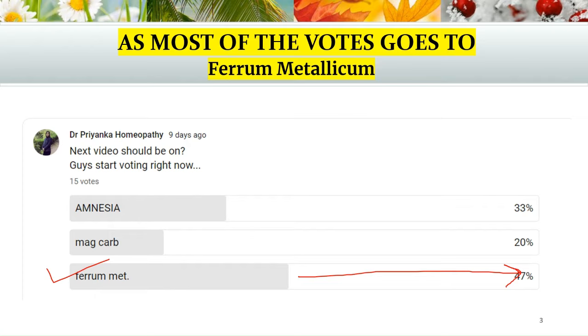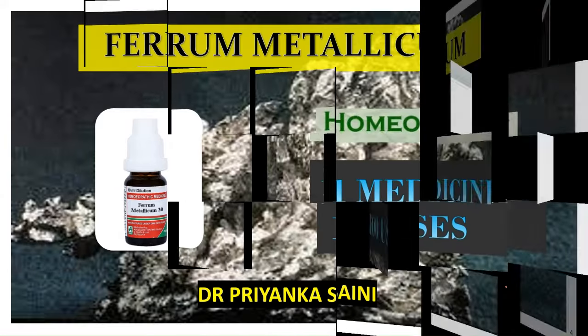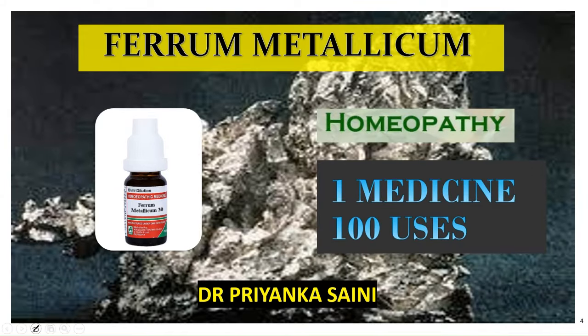Let's talk about homeopathic medicine Ferrum Metallicum. Ferrum Metallicum is derived from the metal iron, and as we all know, iron is inert in its crude state. So, to prepare homeopathic medicine Ferrum Metallicum, it undergoes potentization. Potentization is basically a process which extracts the medicinal properties from a crude substance, and then it gets converted into homeopathic medicine, that is Ferrum Metallicum. It is one of the top grade medicines for treating or managing anemia, weakness, controlling bleeding, and treating certain female disorders.